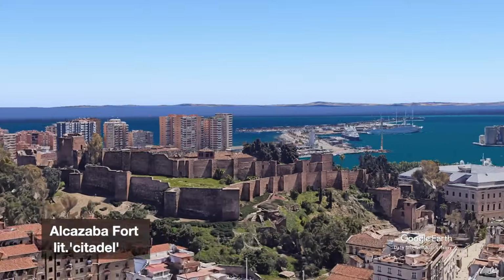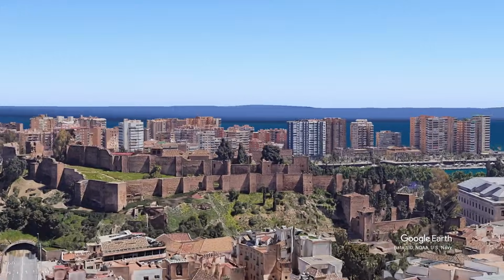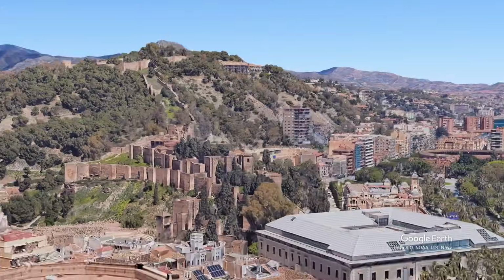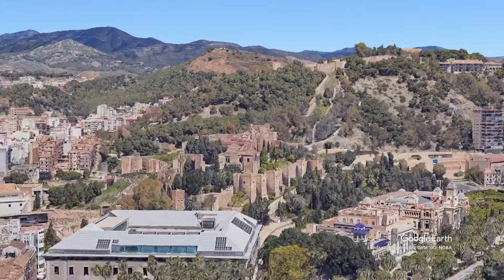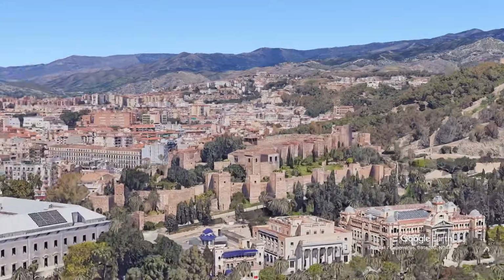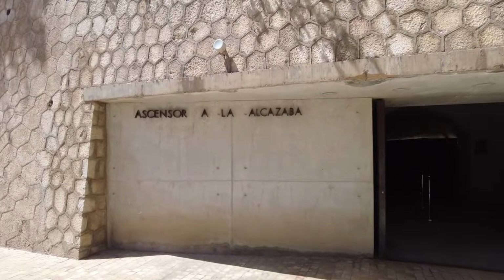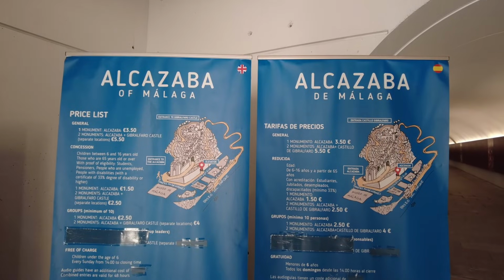Next on our list, the Alcazaba, a famous 14th century fort dating back to when the Moors ruled that entire area of the Mediterranean, and you can see it the moment you arrive on your cruise ship because it's perched up high. It comes from an Arabic word, Alcazaba, which means citadel. Aren't we quite the teacher today on the Ripsy Travel Guide?